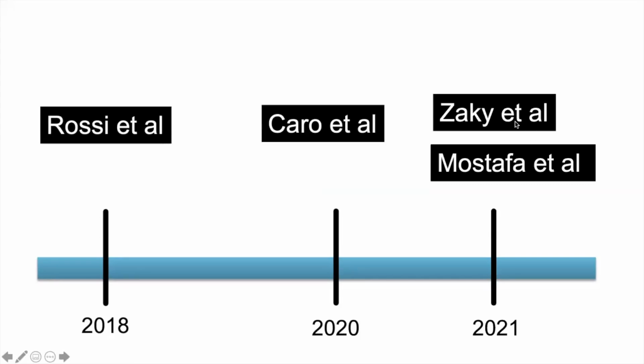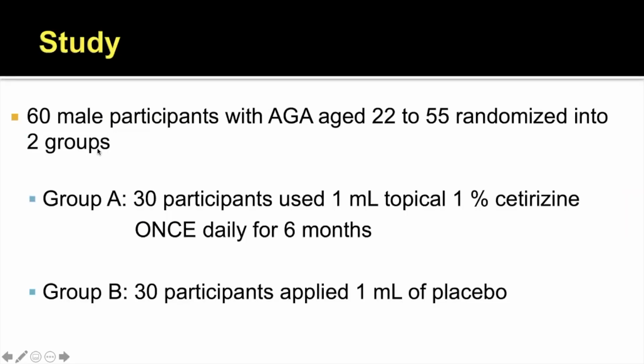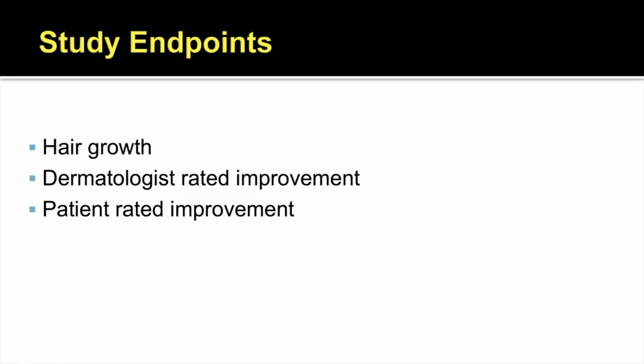I'd like to review these studies by Zaky and colleagues and Mostafa and colleagues. Some very interesting studies which suggest that maybe we should pay some attention to topical cetirizine. The first was a study of topical cetirizine in androgenetic hair loss at 1%. And so this was a study of 60 patients aged 22 to 55, and they were randomized into two groups. The first group received 1% topical cetirizine once a day. The second group received placebo once a day, and there was 30 patients in each group. The study endpoints, the investigators looked at how well does it promote hair growth, what do dermatologists think about the improvement who were involved in this study, and what do patients think about their improvements.